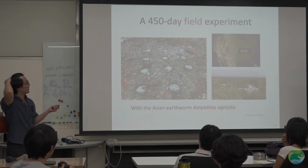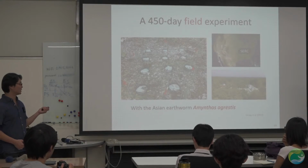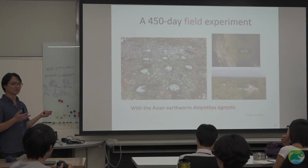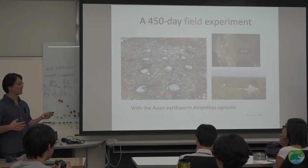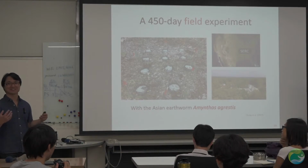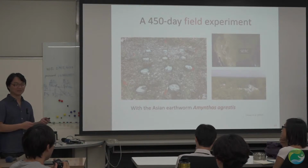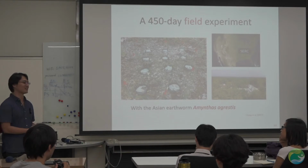And so to start the experiment, we had to dig out the soil about 30 centimeters deep, somewhere between 20 and 30, and then visually separate the soil into the darker organic soil and the mineral soil in the bottom, and then really homogenize the soil. That's what you would imagine to have an experiment that you can actually compare one treatment to another. So really homogenize the soil, sieve the soil through a 4 millimeter sieve in the field. And so that was a lot of work.